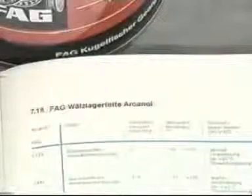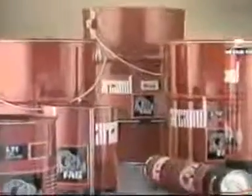The question of which grease for which purpose is no easy one to answer, but there are special rolling bearing greases tested by the bearing manufacturer. This means the bearing manufacturer is also in a position to guarantee them. Arcanol is a name worth remembering in this connection.